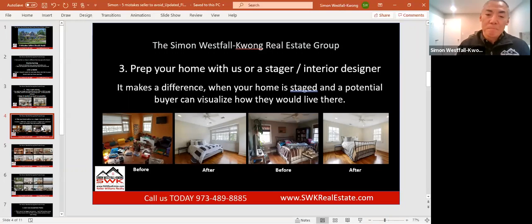By looking at the 2 pictures, before and after, you can see it really makes a big difference. Today's homes sell a lot faster when the house is staged versus not staged. You can see the before: that's a bedroom with all Legos in it, used as a play area. We went in and told them what they needed to do, and after, this is the end result.